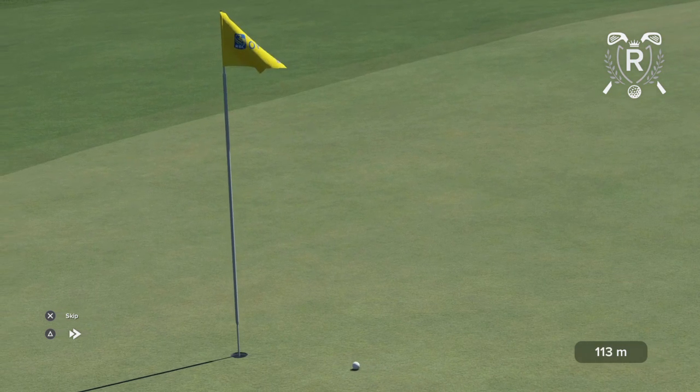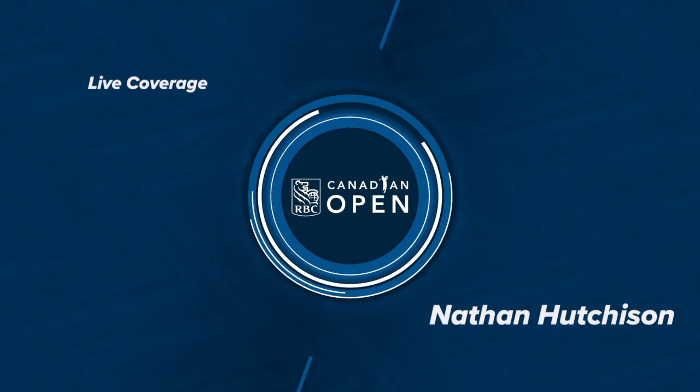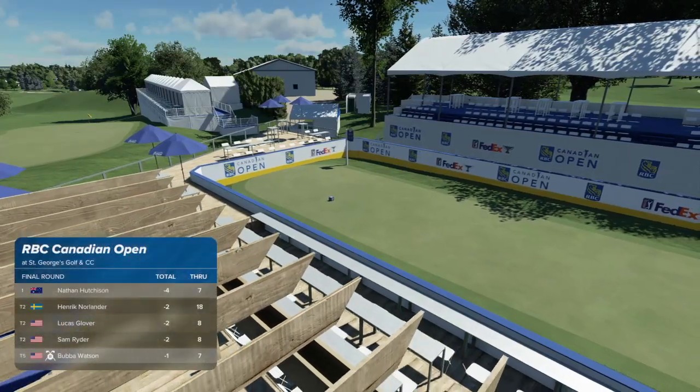Do it. Oh, it's just going to roll. Oh, no. Here it goes. Oh, that's rude. Well, that should save him. That one's in the sand. And that is rude. So after that effort, let's take a look at the leaderboard. Our leader is a couple of shots up at this stage.